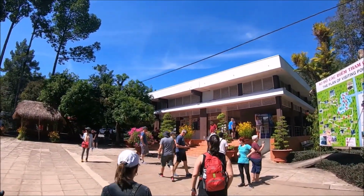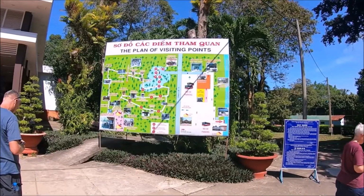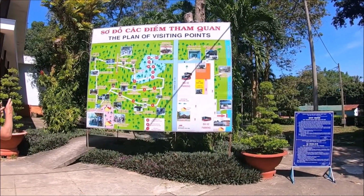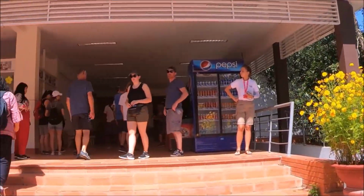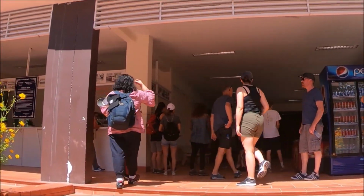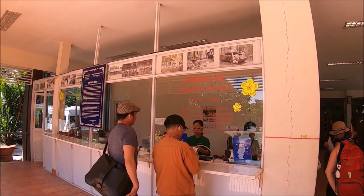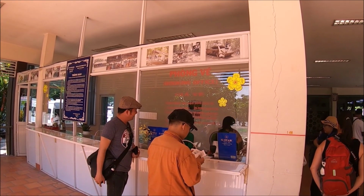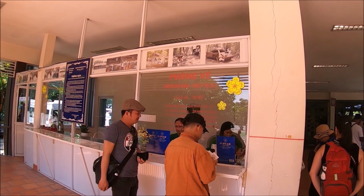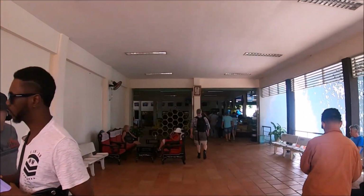Both Ben Dinh and Ben Duoc entrances of the Kuchi Tunnels are generally open from 8 a.m. to 5 p.m. daily. Entrance fees for foreign visitors is 110,000 Vietnamese dong per adult. We waited in the gift shop area as our tour guide got our tickets for us, as it was included in our tour. All signs that we saw were in Vietnamese and in English.